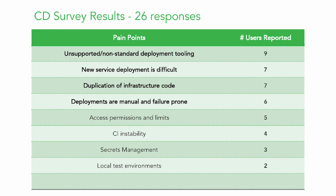Deployments are manual and failure prone, right? There are too many manual steps in the deployments, which introduce the possibility of human error. This was often the root cause of many of our production incidents at Lookout. Access permissions and limits. This is really a symptom of the larger problem. People struggled with, do I have the right IAM permissions to do what I need to do in AWS, right? We decided to just remove their need to be able to reach and touch AWS APIs. If our engineers are having to actually do that, we're failing, right?